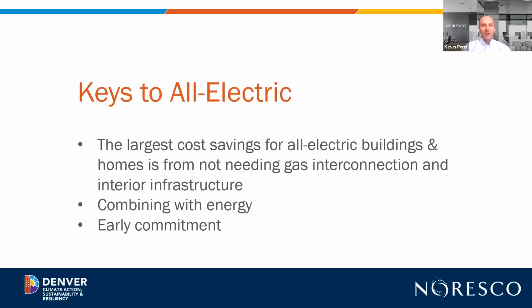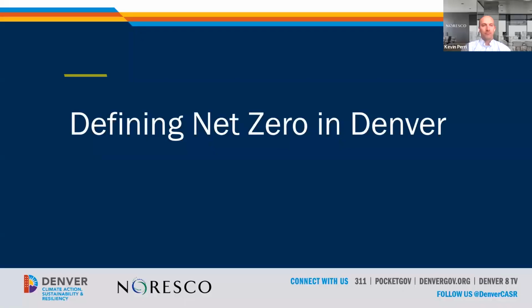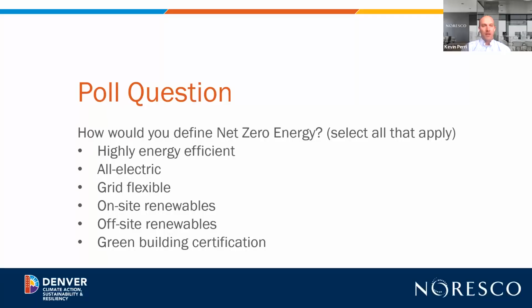So we see that the key to keeping a net zero energy project on budget or even below budget is with an all-electric building. And that all-electric building has those savings in the infrastructure and the energy efficiency equipment. So we also have to keep in mind that an early commitment with the whole project team is a key to that. So in this next section, we're going to define what net zero energy is in Denver.